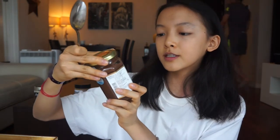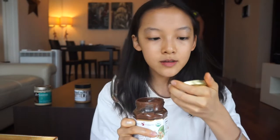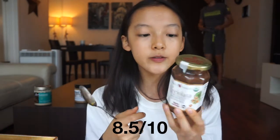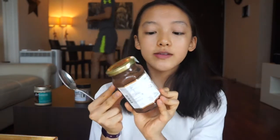Also, I'm running out of battery, but really quickly, this is the Nicolata chocolate hazelnut spread, and this one is more similar to Nutella in terms of the texture and macros. But it's organic. They also have a dairy-free version.